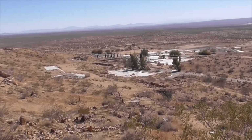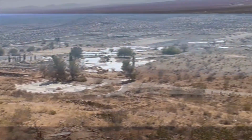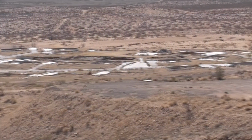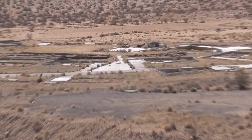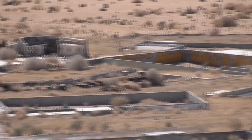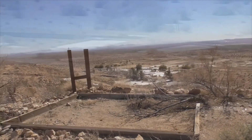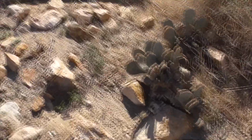There's a better view of all the foundations for all the buildings. Way out here, probably where the barracks were. And somewhere is a swimming pool. And I'm gonna bet maybe it's right about here. This looks like the best workout spot for the view. We got a little opuntia cacti here.